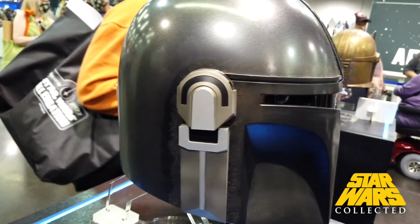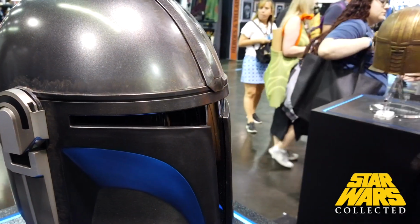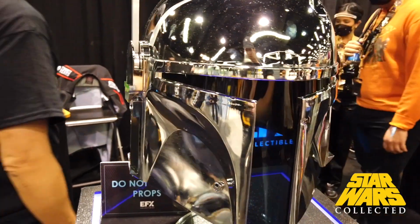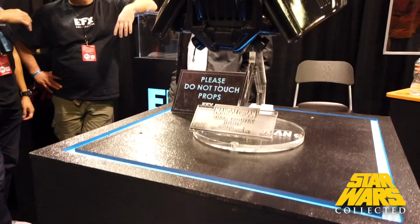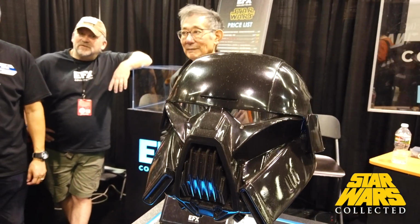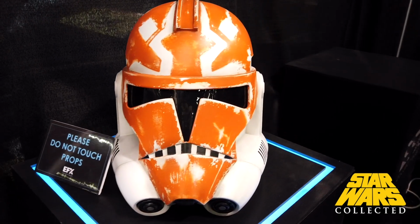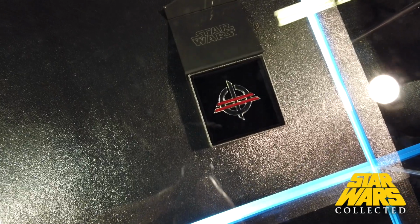I thought the weathering job on this Mandalorian helmet was pretty awful, unfortunately, and it kind of made me question their quality. Cool chrome Boba Fett helmet here. I believe this is from former celebrations. I do have their Boba Fett helmet. Trooper piece was a really cool piece. Let's see if there was some illumination in there. 332nd helmet. And this was their Celebration exclusive piece. It's the Grand Inquisitor's pen.